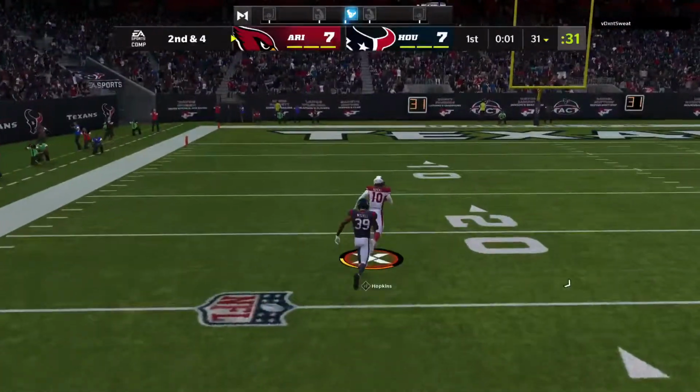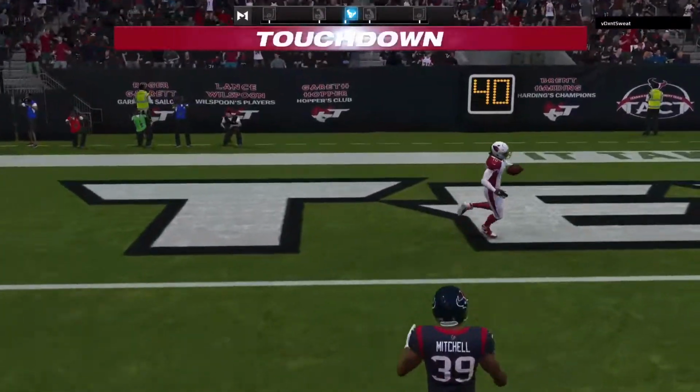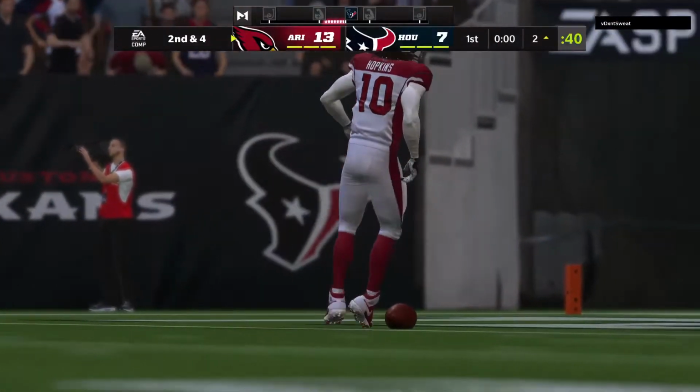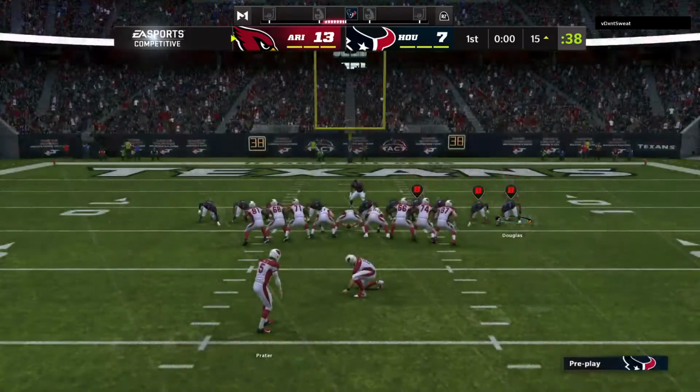And that's caught inside the 35. Touchdown, Cardinals. DeAndre Hopkins, 69 yards. And the Cardinals on just 2 plays have taken the lead.